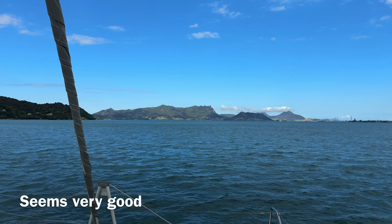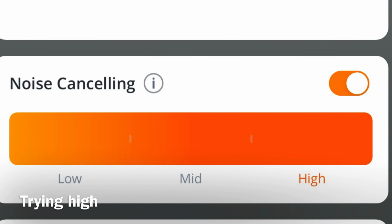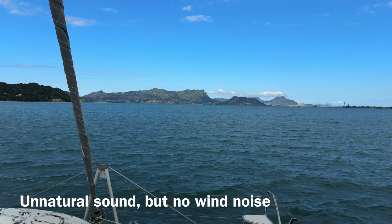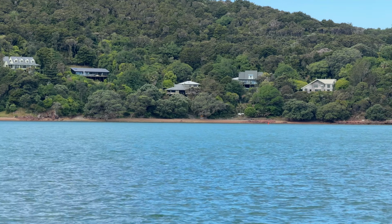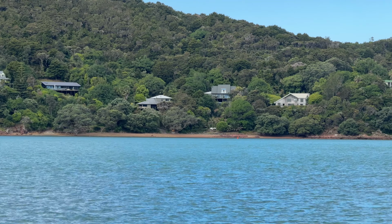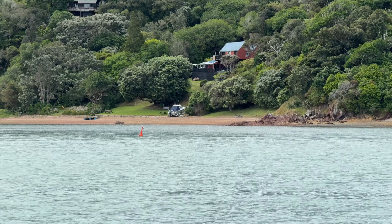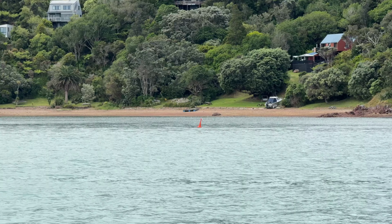Okay, turned on noise cancelling. I'll have to see later what it's like. And I've got it on high, and the gust too, just to help. Oh, there's home, and the mooring is in front of the next house to the right. Done a bit of a zigzag through the sandbanks. Well, there's the mooring on the other side of the sandbar, which continues to encroach upon it.